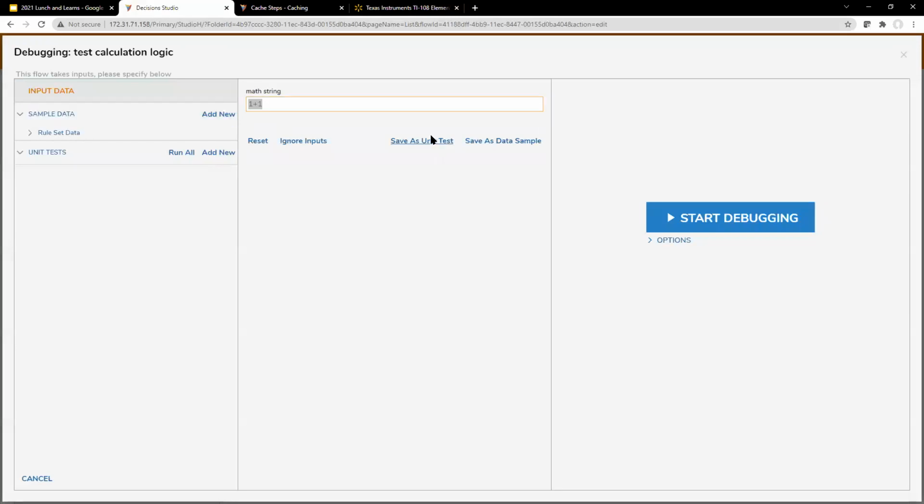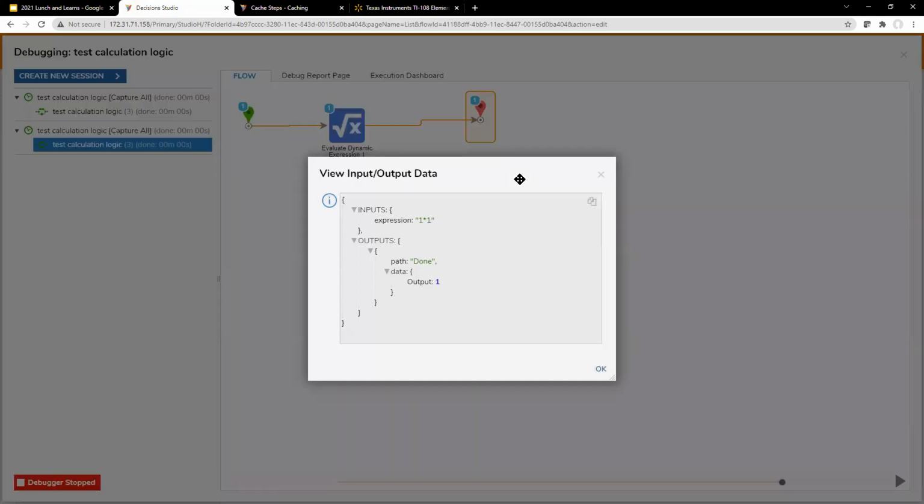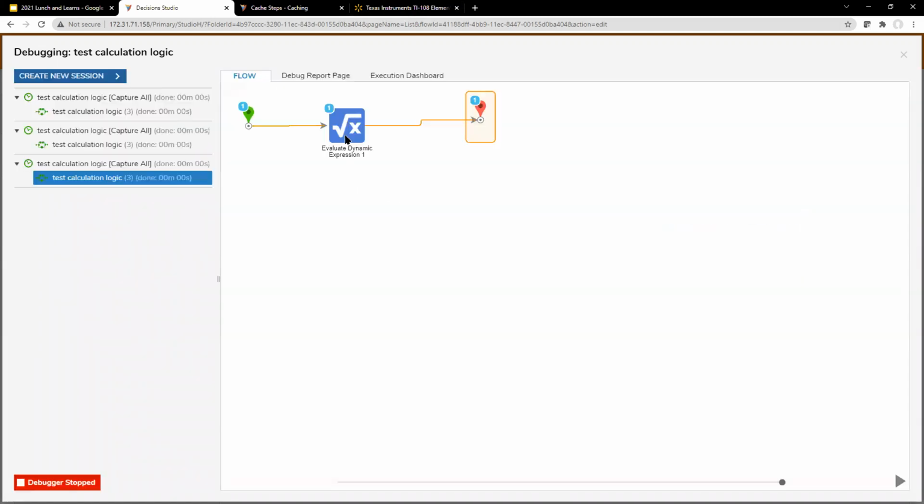But to start, I'm going to keep it simple and just assume, if I pass it 1 star 1, is that what it's looking for, multiplication? That was a terrible test because that wouldn't actually tell me anything. Let me do 2 star 2, so that way I know. Actually, that's not great either. I'm gonna do 2 star 6. I should get 12.